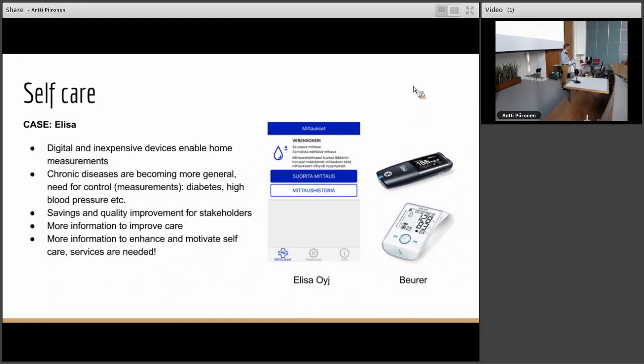And self-care is a big trend and will be a bigger trend in the future. There are lots of digital devices available, and they are quite inexpensive. You can buy different kinds of sensors that cost maybe 10 or 100 euros. That is quite low cost, because the idea is to get people from hospitals to home to do this kind of self-care. It's very expensive to be at the hospital just for measuring some blood sugar level or something like that.